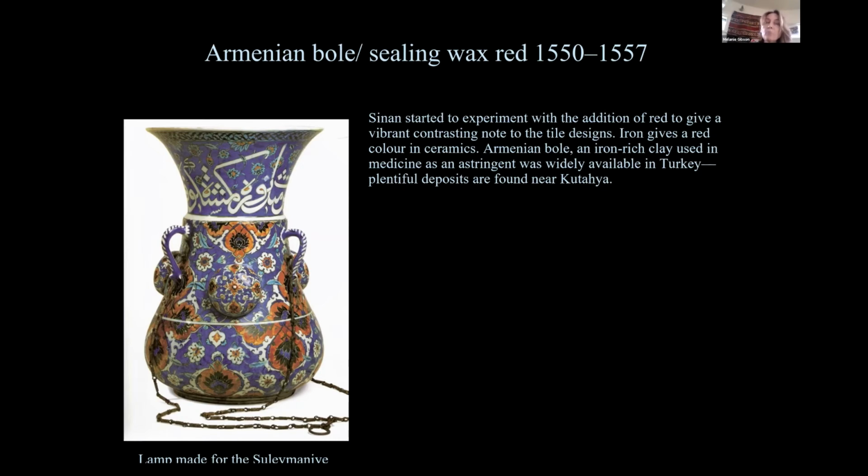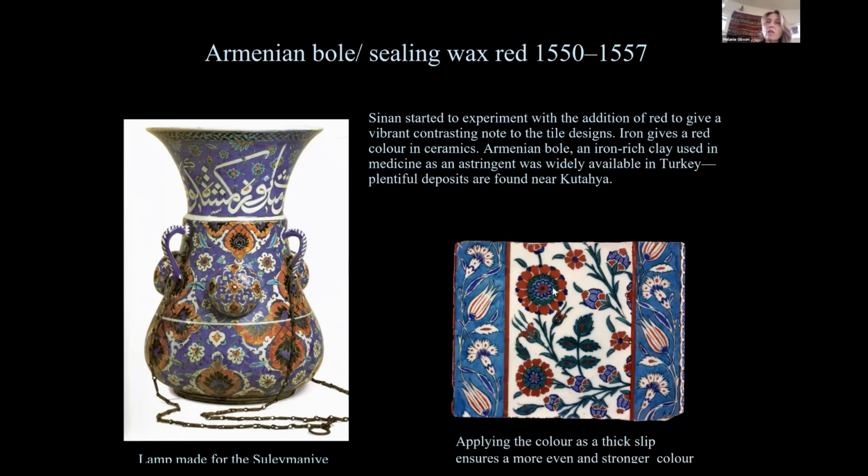And it's not until many experiments later that the craftsmen achieve the characteristic bright red that is the fantastic contrast to the white and the blue, and that is the characteristic Iznik palette that we're accustomed to. And it was only by building up the red, by adding the pigment to slip, in other words, watered down clay, that they could achieve it. So when you run your hand over the surface of a piece which has red in it, you will always feel the red. It will stand proud of the surface in a way that the rest of the colors don't. The rest of the colors are flush with the surface. The red will always stand out, because that was the only way of successfully achieving this nice rich red.